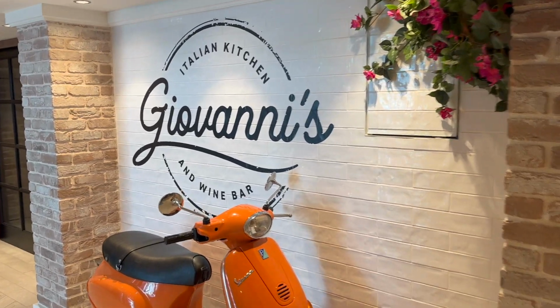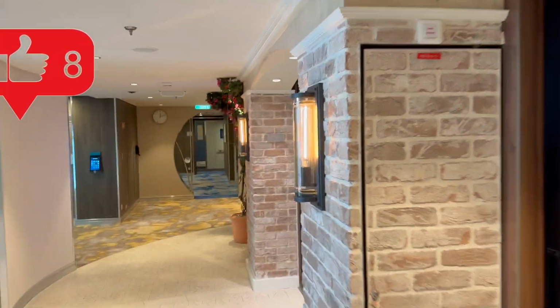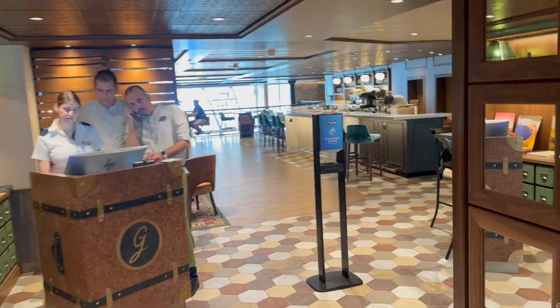And on deck 12 is going to be Giovanni's, which is a specialty restaurant and will cost a little extra money, but you can get a great deal here on lunch. And this Giovanni's is going to be different from every other one on any Oasis Class ship.